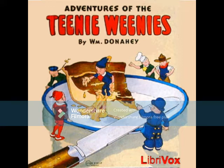With all the Teenie Weenies helping, it does not take a great while to do the work, so the little people have most of the day to spend as they like. The Teenie Weenies are always ready to help a friend in need, and many times they have helped the squirrels, the birds, the rabbits, and the mice who live near the rose bush.